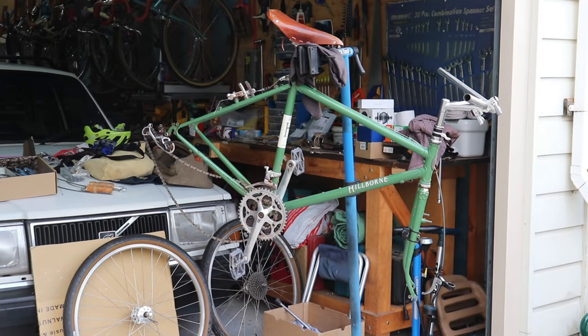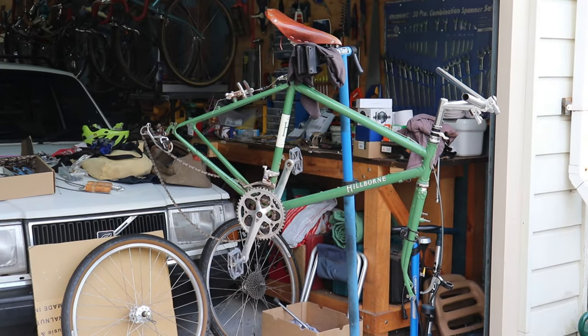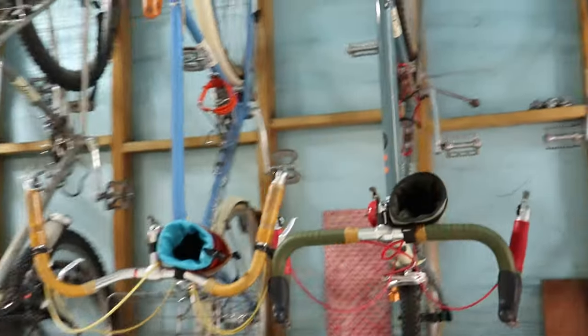This is my sister's Hillborne. Yeah, she bought this in 2012 after a bunch of emails backwards and forwards with Rivendell. I believe Kevin she dealt with, who was super, super helpful, even via email. She was going to get one of the new batch of Taiwanese side pull Sams that had just come in, the blue ones. This fella here.